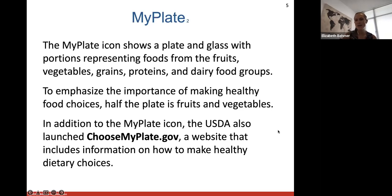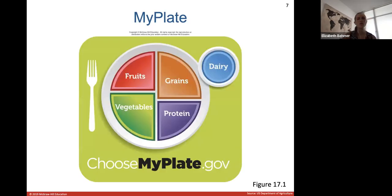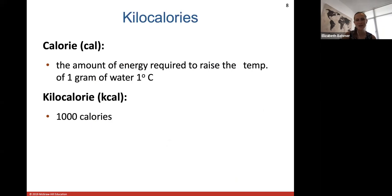In addition to the MyPlate icon, the USDA has launched the ChooseMyPlate.gov website that includes information on how to make more healthy dietary choices that you can look at. So you can look up that website on your own, but this is just a look at MyPlate. How half your plate should be fruits and vegetables, a quarter should be protein, a quarter grains, and then have a little bit of dairy in there. So just a visual, simple representation. It's a little bit simpler than maybe the pyramid scheme, the food pyramid of what you should be eating.